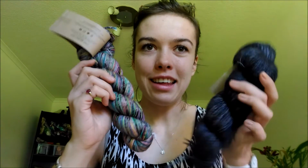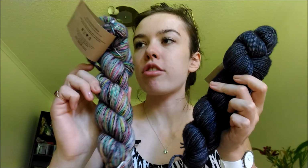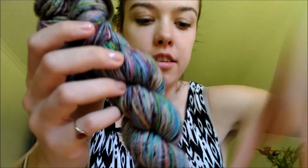I got 2 colors, and my friend would tell you it was a struggle for me to pick 2 colors. But yeah, these are the colors I picked. I wanted to get something that's me, but that's still not the same thing I get all the time. So these are Madeleine Tosh Merino Light, a single ply, and these are the 2 colorways that I got.